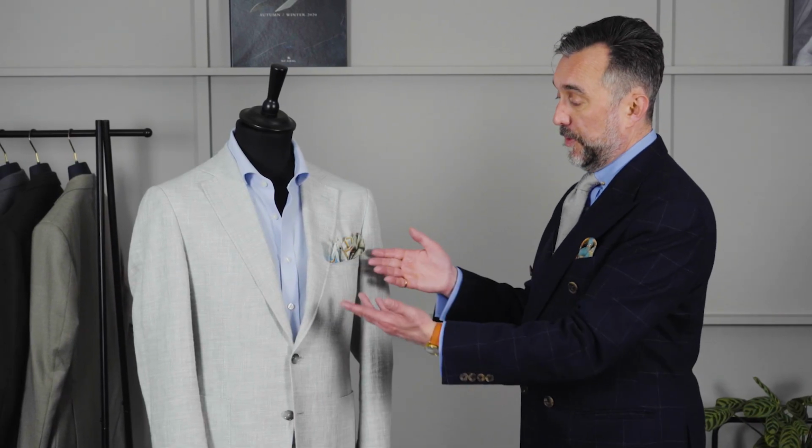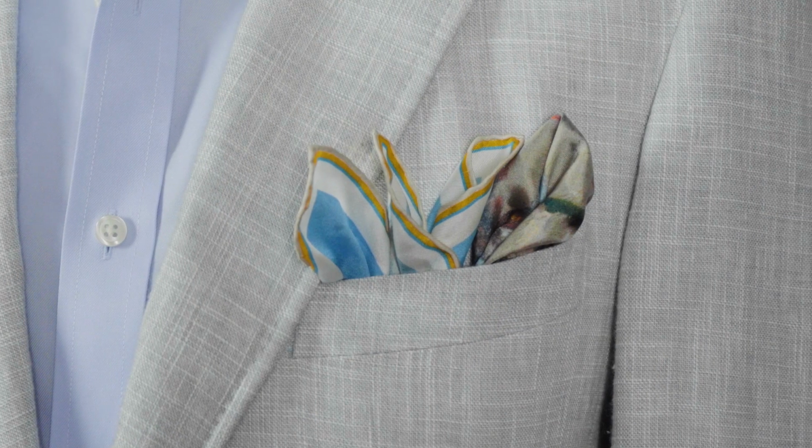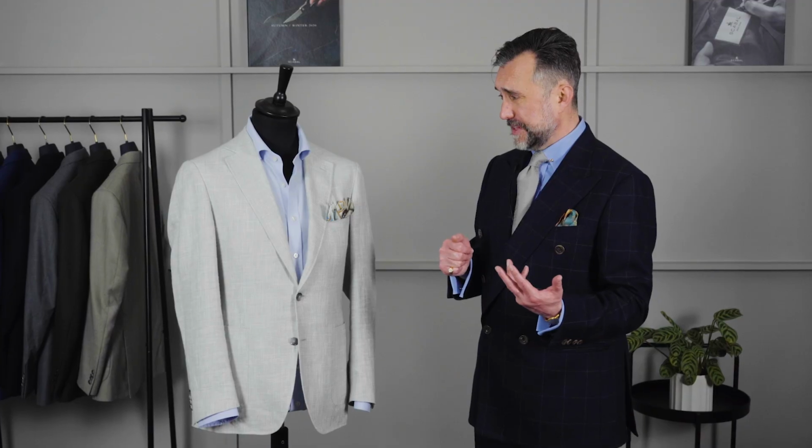Jacket here is more of a summer look, and again, a beautiful pocket square, which has got lots of different patterns in it, but the colours are really tonal, so it doesn't scream, but it just looks really elegant and well put together and considered. This would be lovely for maybe a summer weekend afternoon drinks party. Really, really smart.